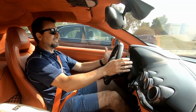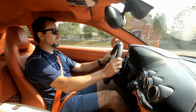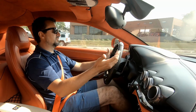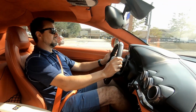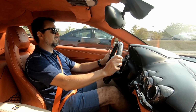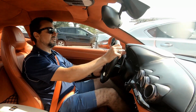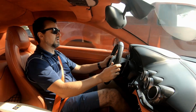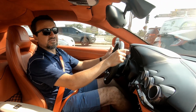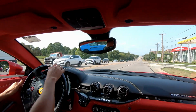I gotta tell you, it's not as stiff as some of the other sport cars. Now this one is a sport car, and it can definitely be used as a daily driver. The car's a 2015 and it's only got a few miles on it. I'm sure the maintenance on it is crazy, but that's not what you worry about when you're looking at a car like this. I think the combined miles per gallon on a vehicle like this is 17. Who cares? Let's see it.